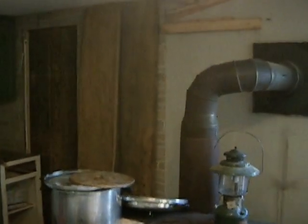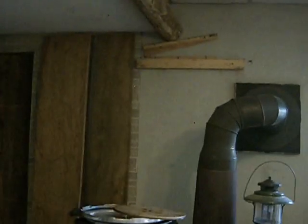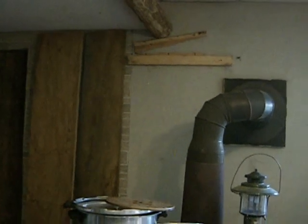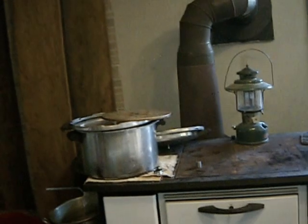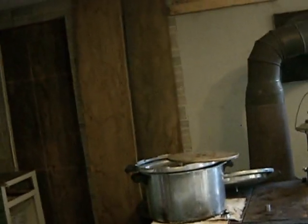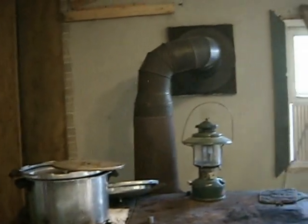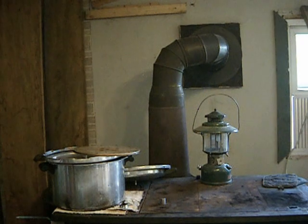It's expensive, but in the end, it is super nice to have the ability not to have to worry about the electricity. Our electricity goes off here quite frequently, and I don't know. It's a pain in the butt. But anyway, the cook stove, we used that quite a bit.